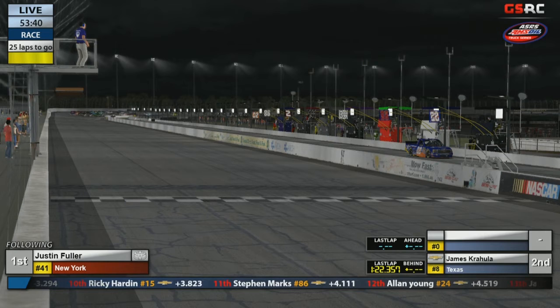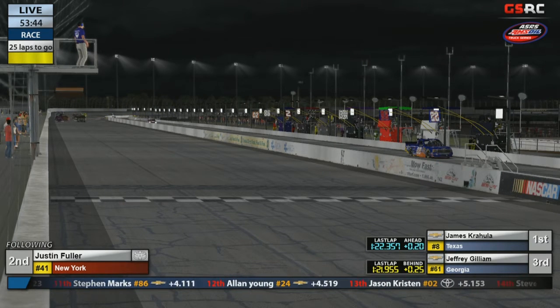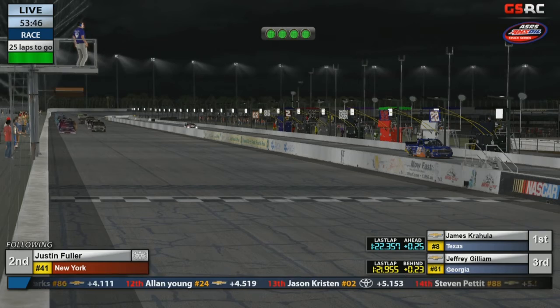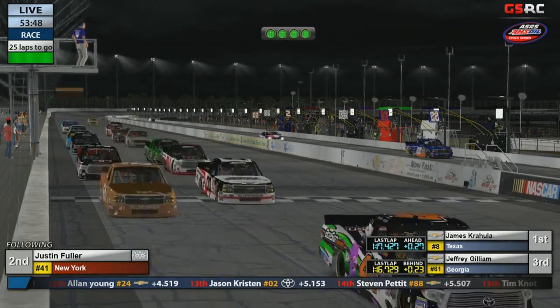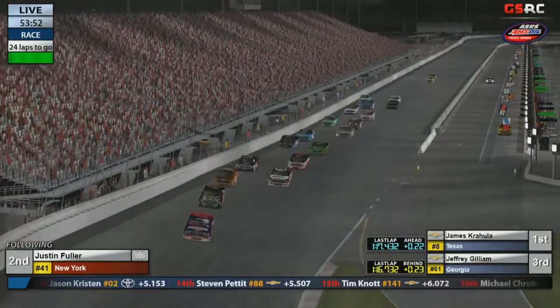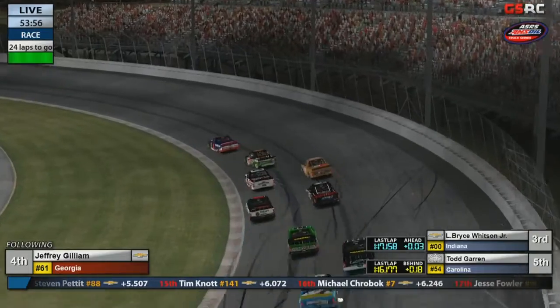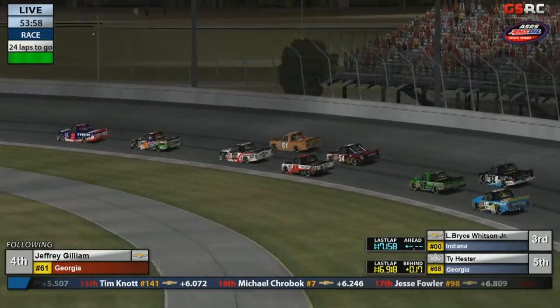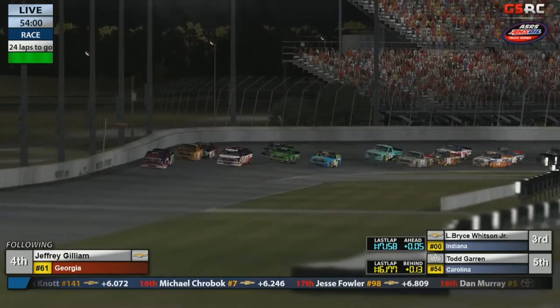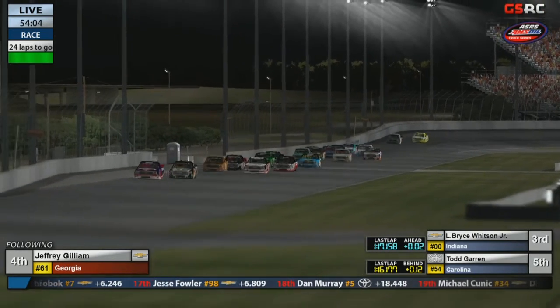James Krahula has been a bit random on when he chooses to go on the restarts. He goes fairly early this time, catches Fuller a little bit off guard, but Fuller doesn't get a horrible restart. In fact, he is far in front of a battle for third. That's what's raging on right now. Jeffrey Gilliam on the high side, Bryce Whitson on the inside. So far, Jeffrey Gilliam has looked really strong on that outside line, managing to hold on to Bryce Whitson so far. Here comes in Fuller.